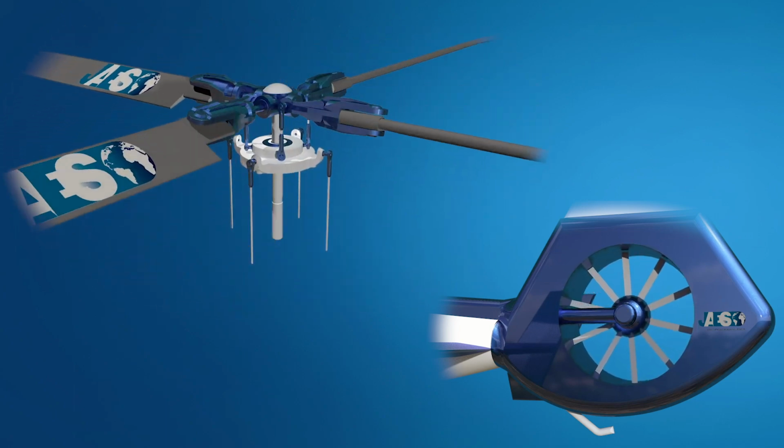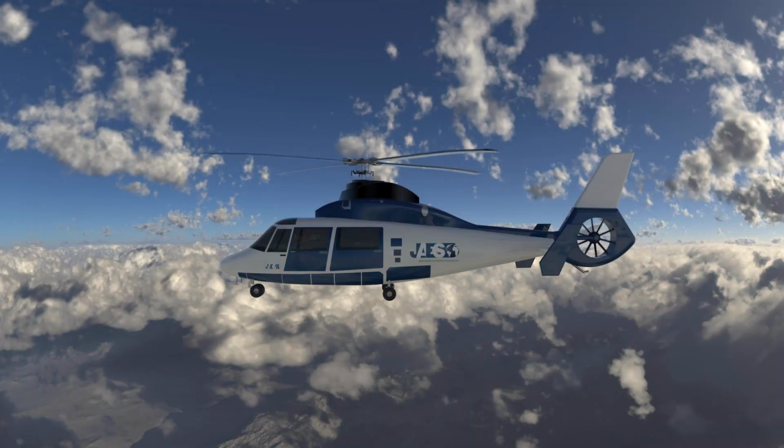In a stable condition, the thrust generated by the tail rotor is able to perfectly balance the torque reaction of the main rotor, allowing the helicopter to stay still in the air with the nose facing in this direction.